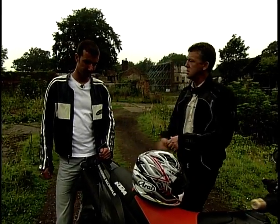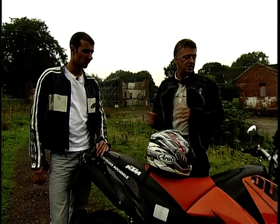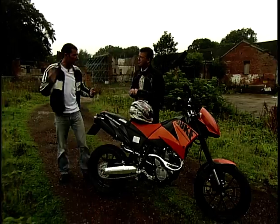Lovely under-seat exhaust. It's a sports bike when you look at it from the back. You know, it just looks like a sports bike, and difficult to fault, really. Yeah, I mean, ultimately I'd say it's not quite my cup of tea. Maybe I'd like something a little more exciting, which I have over here.